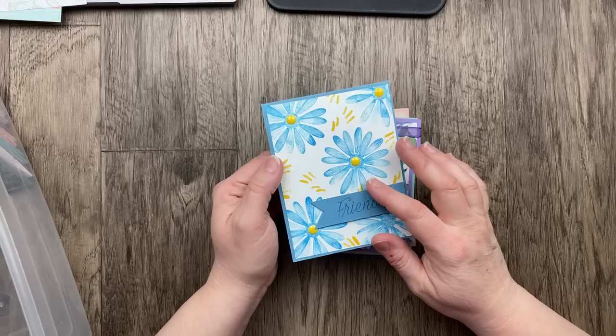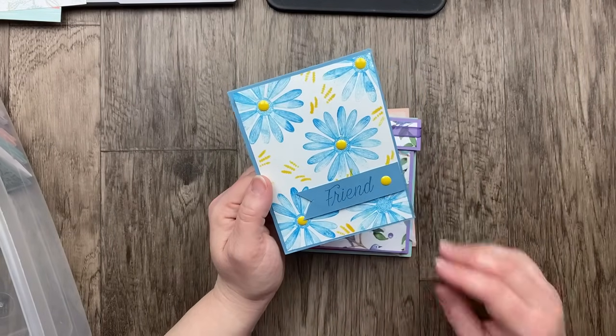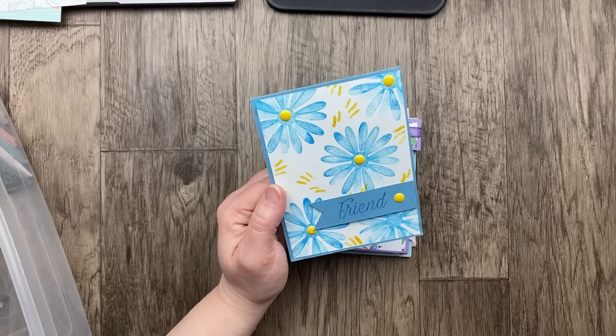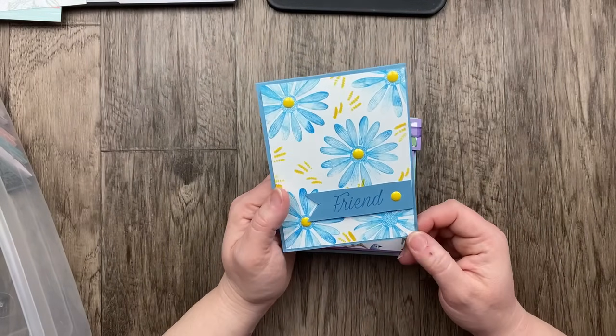What is this one? Is it Daisy Delight? I think that's the name of the stamp set. We've had a few daisy stamp sets over the years as well. And this is the one I think that coordinates with the Daisy Punch, the large Daisy Punch. Thank you for the reminder, Terry.